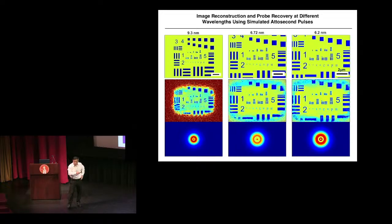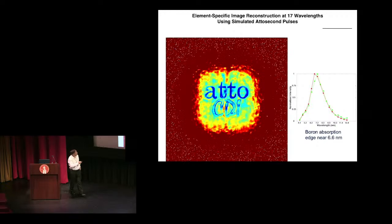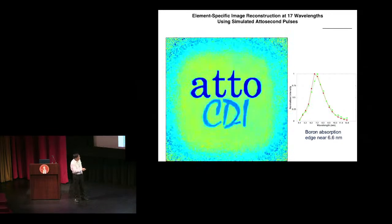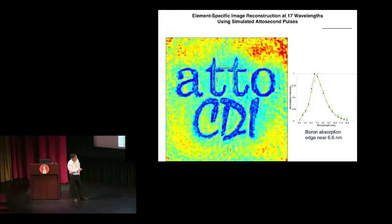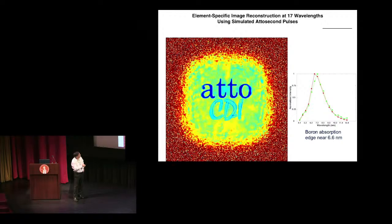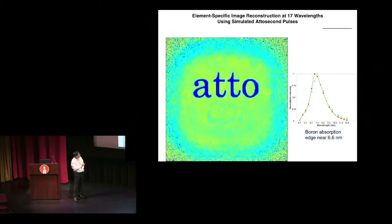This is the reconstructed probe. This is the simulation, okay? And then we did this with an absorption edge. There's a CDI with different materials, aluminum and boron. Boron has absorption at 6.6 nanometers, where it suddenly jumps up. You can show it again. So at 6.6 nanometers, it suddenly showed up.